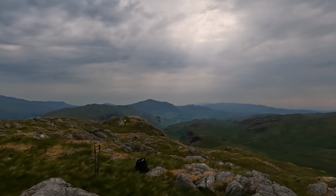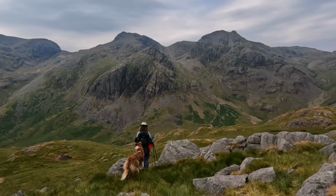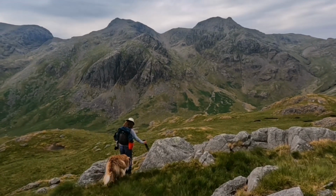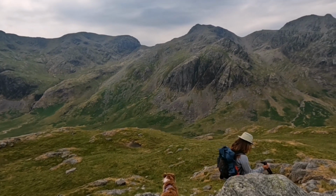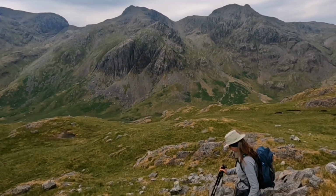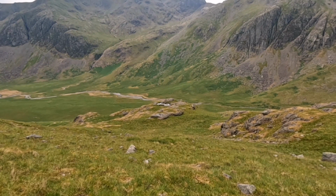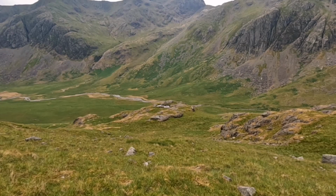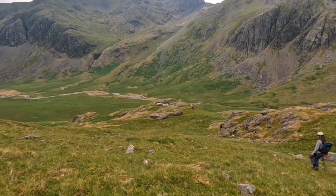So from the summit of Gait Crags we're gonna head straight down off the front of it and hopefully find that little infinity pool for Billy, and then drop into Great Moss and back down into Eskdale. There's Billy's little infinity pool just down there. It's dried out a bit, there's not much water in it, but he'll soon be in it.